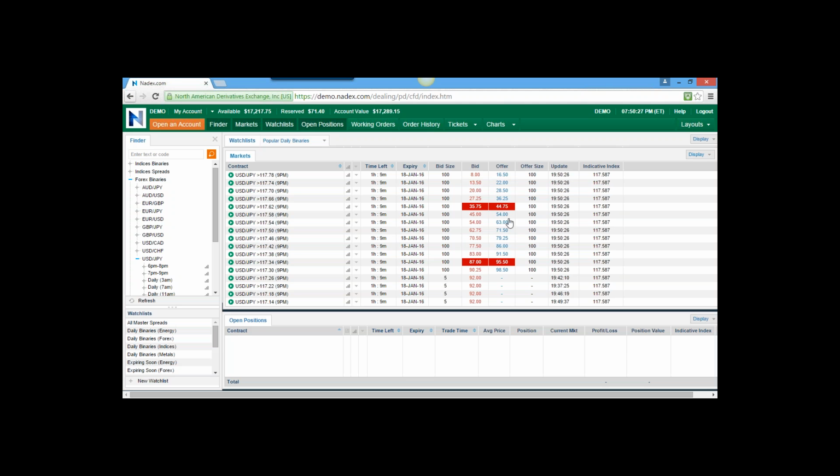If I bought this one right here, right now the market's at 0.58. If I bought this, saying the market's going up, and let's say the market went up 4 ticks, meaning it moved up basically a whole strike in the money. Let me back up. I'm looking at this one to buy, but look at the one underneath it. I'm looking to buy this one at 0.58, but what's underneath it? 0.54.